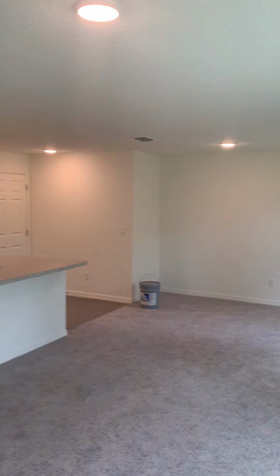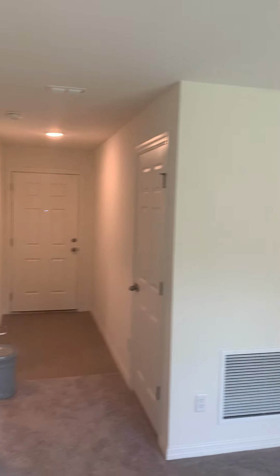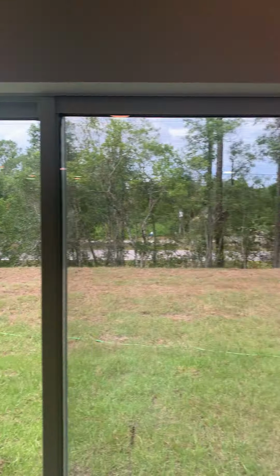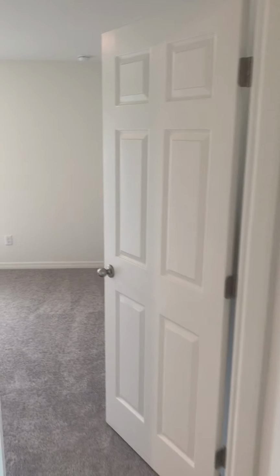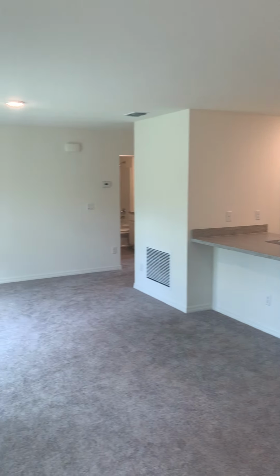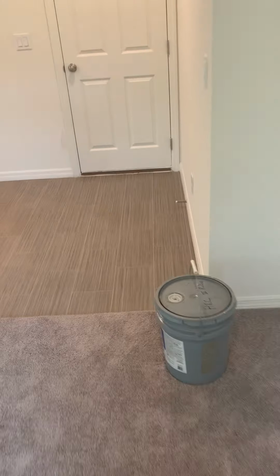Now we're back out in the hallway here at the front door. And we're walking into the main living area. So in the interior, it's 1,248 square feet. Really nice size living area with sliders out to the backyard. This is the access to the master, but I just want to stand in this corner here so you can get an idea of the space. It's a really nice size living room. We do have carpet in the living room, and then again, it transitions into the kitchen with tile.